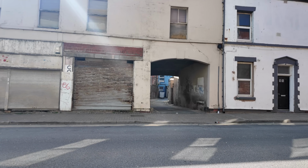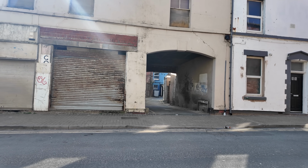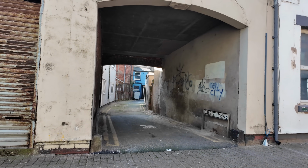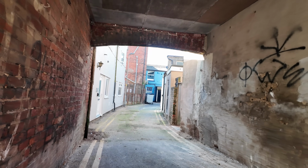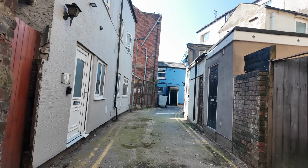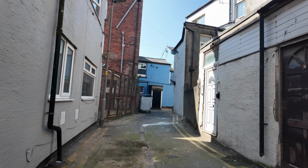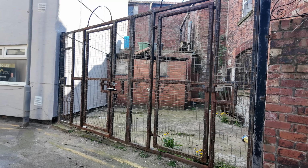So this one's Dale Mews Street. I've never sort of ventured down it. It looks like a little tunnel you can go through, and it just leads back to the other streets. But yeah, I've never actually been down here. Dale Mews Street. It's like a little tunnel you can walk down, and you can see all the little doors to different properties. How unusual, this one, Dale Mews Street.